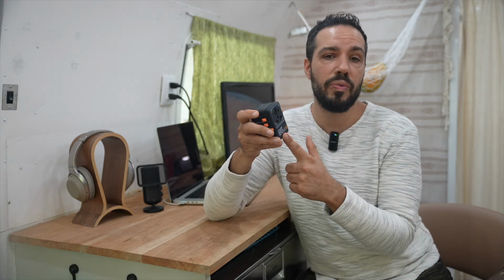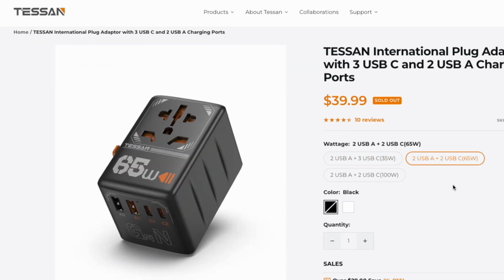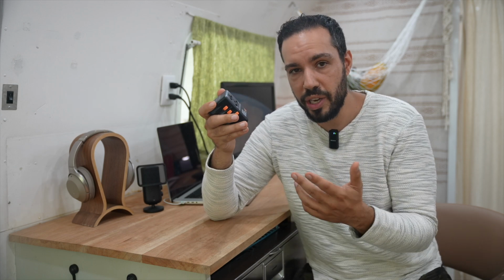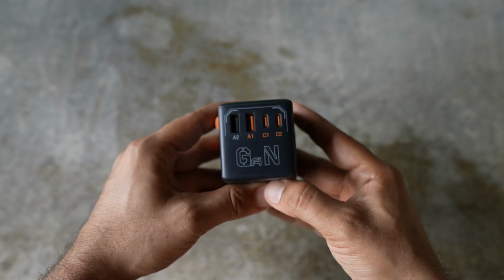This is the 65 watt model. They have other models in different wattages depending on your needs. This one is actually perfect for us, and we use it to charge our camera, our laptop, our phones, our tablets, so many items, and we can just plug things directly into here. No need for having multiple different plugs and bricks to plug our devices into.